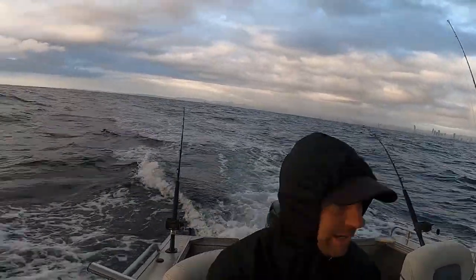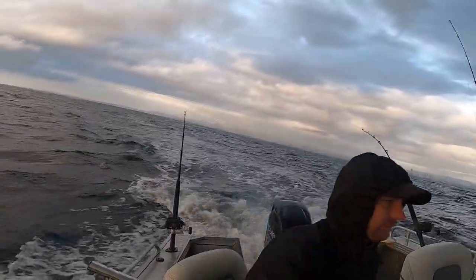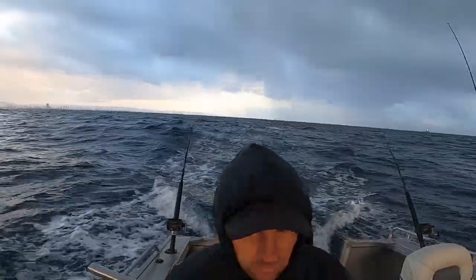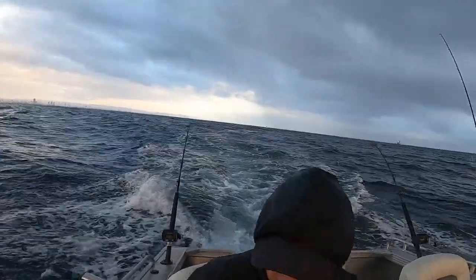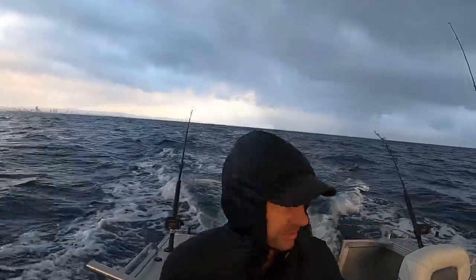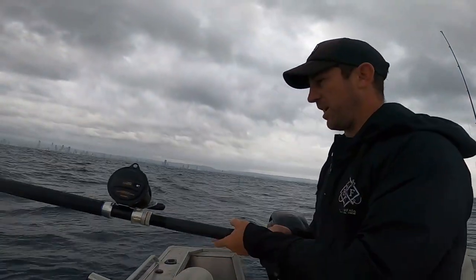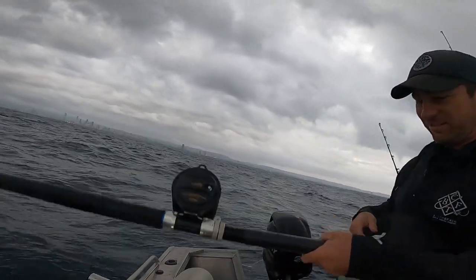Looks good, birds around, bait around, big seas. Going through a patch of bait here. Wound in to check the line. Got railed by a blue bottle. Look at it. I don't know if you can see that. Just came to me.